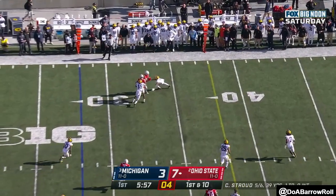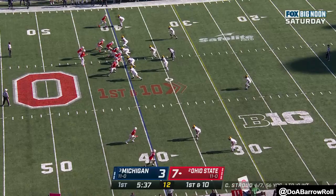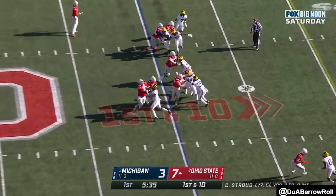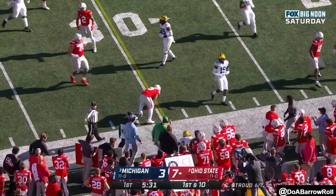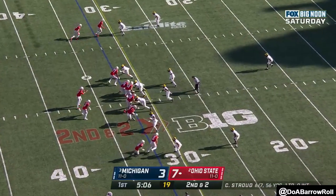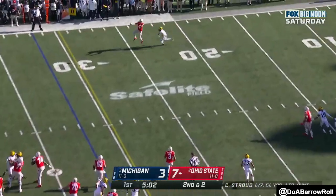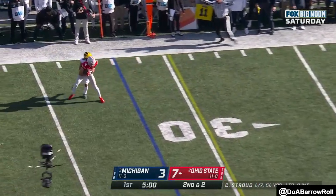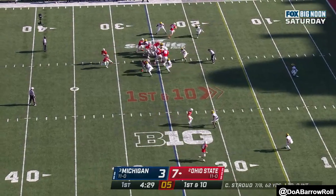Stroud out wide. He has his man. Egbuka cuts it back, picks up a 17-yard gain, 15-yard penalty from the 40 now. They'll run it. Williams to the near side, tackle defense. Second down and short. We need two. Play fake. Stroud looking. And it's Fleming. First down and 10 at the 25.